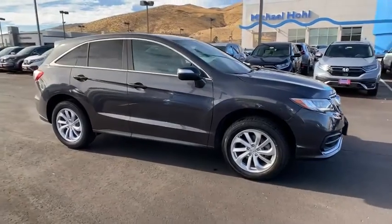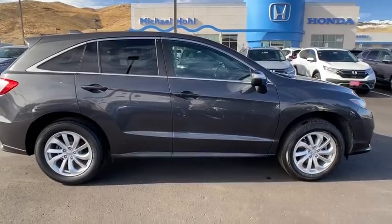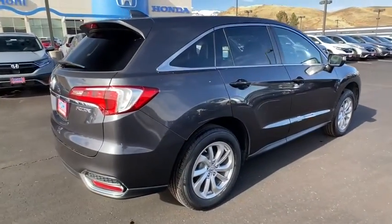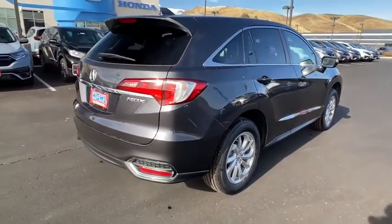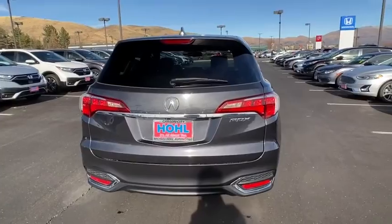Make a great choice today with the 2016 Acura RDX. Viewed as Acura's answer to BMW's sporty X3, the RDX offers stylish interior, plenty of sport, and a nice amount of utility. This vehicle has less than 40,000 miles.